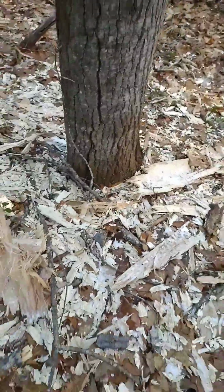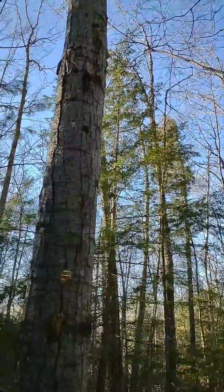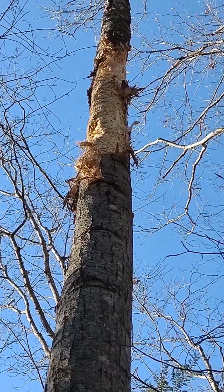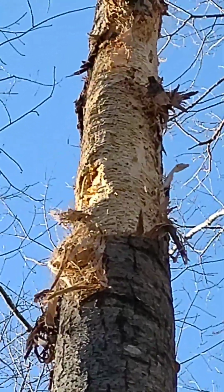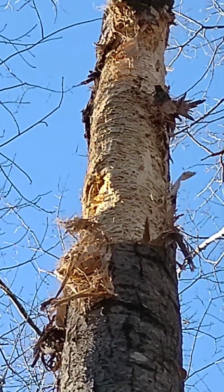And if you look up here, I'll show you where the woodpecker's been feeding. Now this here, this is probably about a 5-foot stretch, and the woodpecker has been feeding up there and peeling that whole outer layer off. You can see some of the inner bark just swinging in the wind.